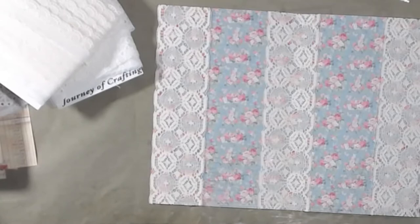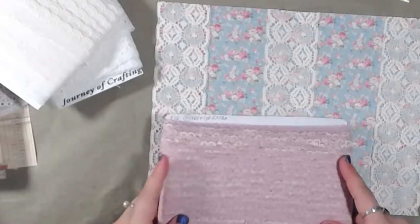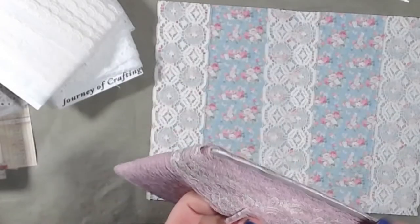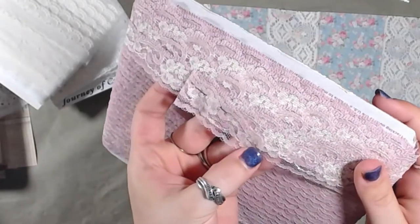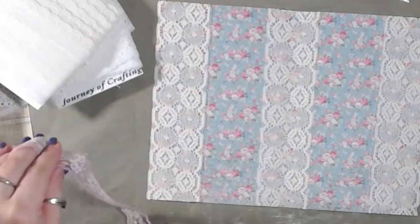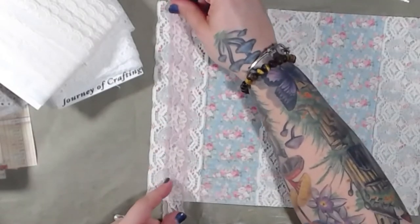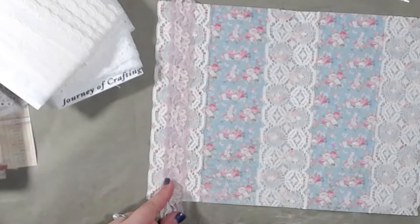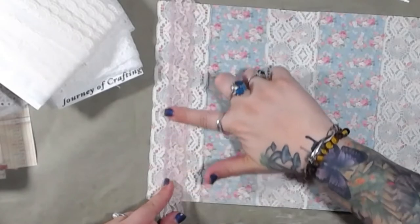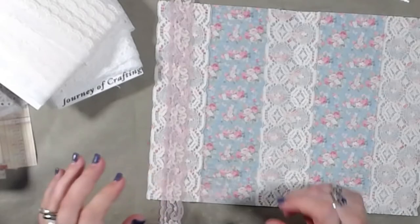Okay. So this is some more lace that I haven't inventoried yet because I'm really slow on that. Look at that. Isn't that pretty? And this has got like a cream colored inside. What is this, mauve? I don't know what color this is, but it's really pretty. And I think it lends itself quite nicely to the flowers. What do you think? I like it.